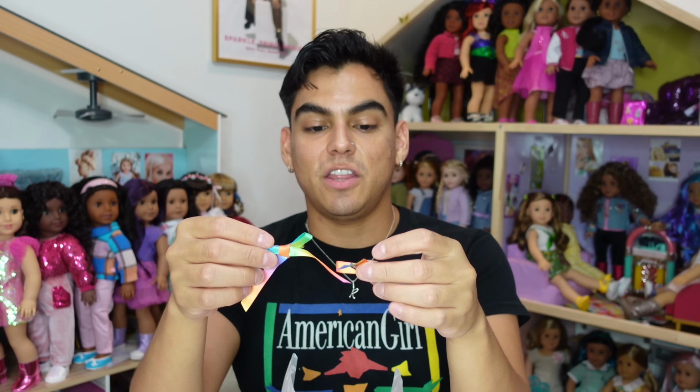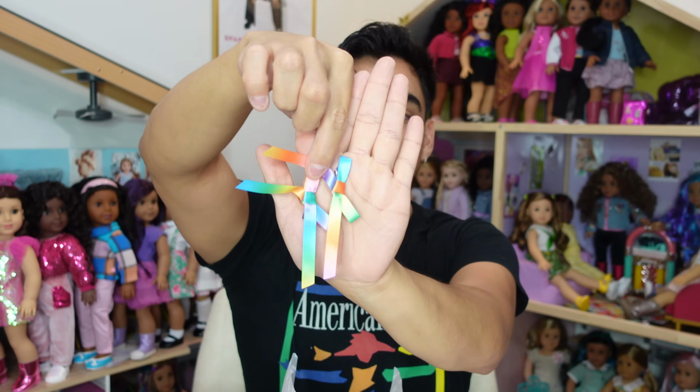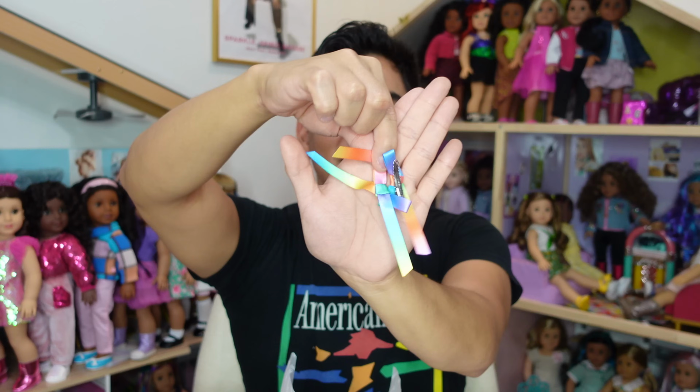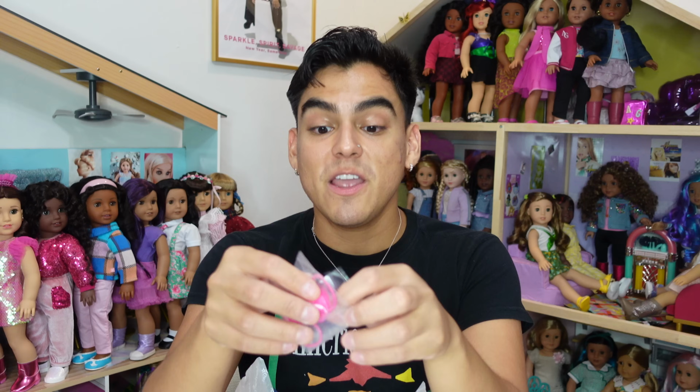This is funny. There are some rainbow hair clips. Very much giving the JoJo Siwa bows from way back in the day. I mean, they still sell them, but yeah. Those are very much giving Pride. By the way, happy Pride. But yeah, Pride. I'm so dumb. Pride literally just ended. And then we have pink ones of these.